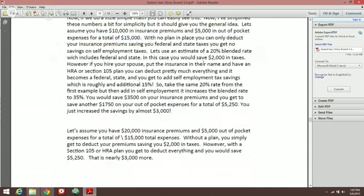Let's assume you have $20,000 in insurance premiums and $5,000 out-of-pocket medical expenses for a total of $25,000. Without a plan, you simply deduct your premiums, which save you roughly, the math here is wrong. Let's do it again. Let's assume that you have $10,000 in insurance premiums and $5,000 out-of-pocket expenses for a total of $15,000 in medical expenses. Now, without a plan, you simply get to deduct your premiums, and that'll save you roughly $4,000 in taxes. However, with a Section 105 plan, otherwise known as a Health Reimbursement Account, HRA, you get to deduct everything, and that would save you roughly $5,250. We're talking almost $2,000 more by having an HRA plan.